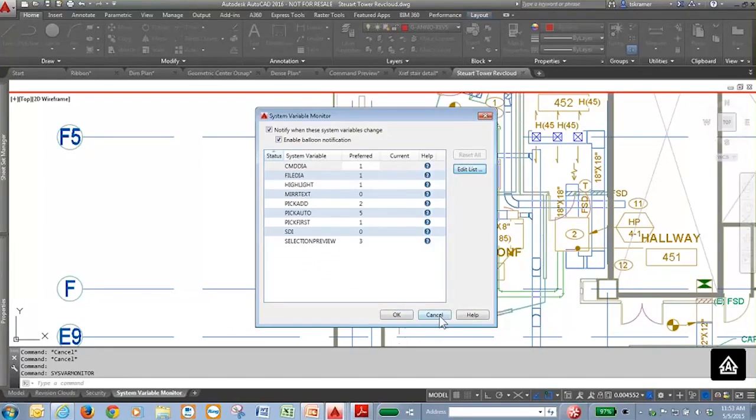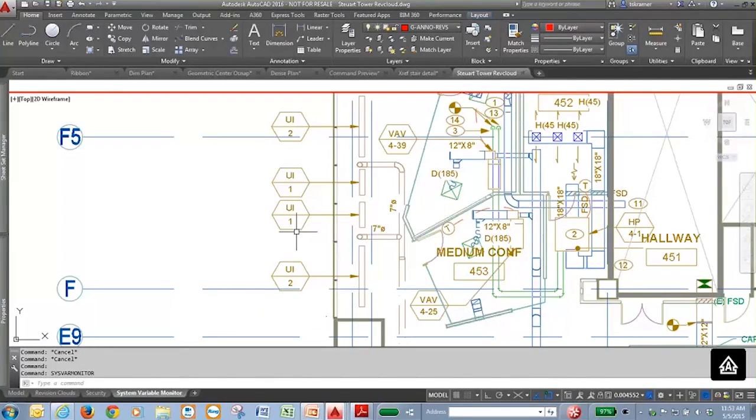And basically what ends up happening is when something gets modified inside of the drawing or ends up changing the system variable, you're going to get a notification. And that's going to help people figure out very quickly what's going on, because how many times do we struggle with these settings that have been changed and we didn't know it. So again, that will be something I think everybody's going to really enjoy.